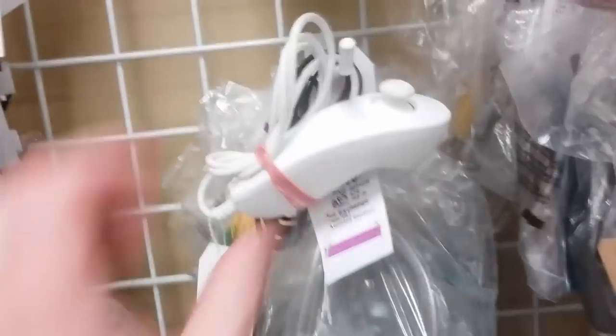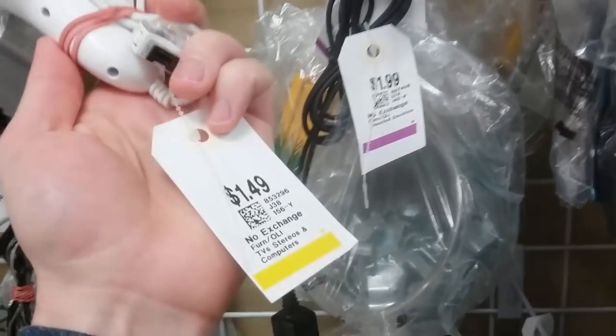This is where all the wires and power cords are kept. Here is a nunchuck for $1.50. You can't beat that. Pick up every nunchuck and power supply that you see.